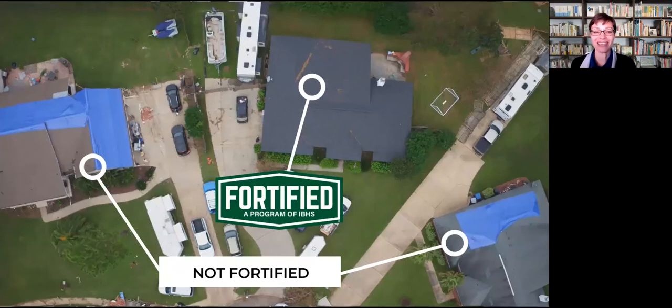So let's wrap this up. This is an example of a neighborhood in Orange Beach, Florida that went through Sally, which took the brunt of the eye wall. And obviously this is not a neighborhood on the beach. You can tell by the green grass.